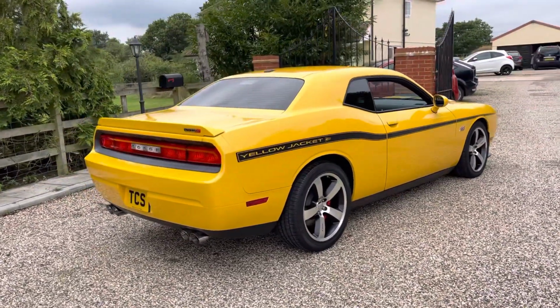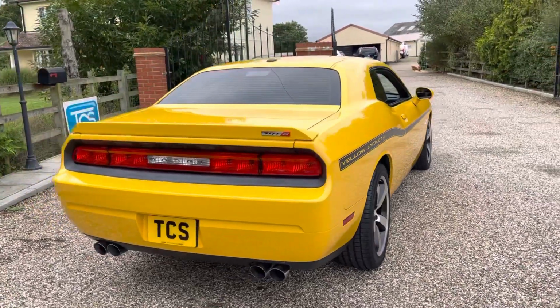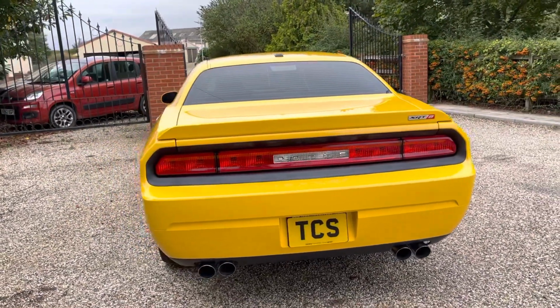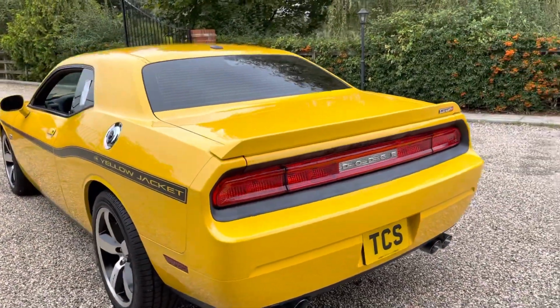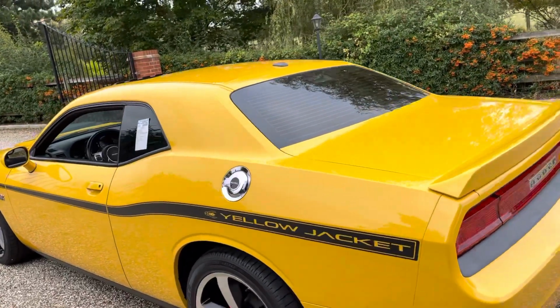So this one's got a few additional upgrades. As an example, when I get back around the front, it's got the shaker hood and the ram air with the cold air intake. This has got a stainless steel exhaust system, keyless start, keyless entry, keyless go, privacy glass.